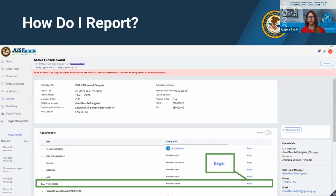Grant award administrators will also be able to access and see programmatic tasks. Selecting begin on that line allows a grant award administrator the ability to view and edit all tasks associated with an award, including performance reports, grant award modifications, deliverables, and initiating closeouts. To view all delinquent reports, please log into JustGrants and view your work list located on the home page.